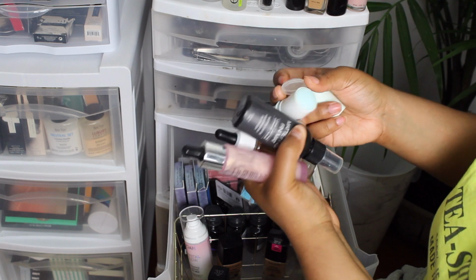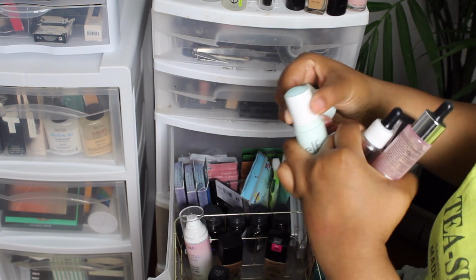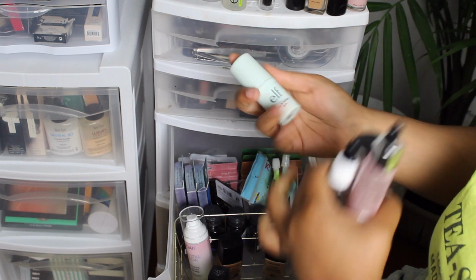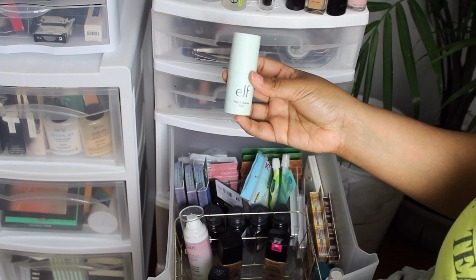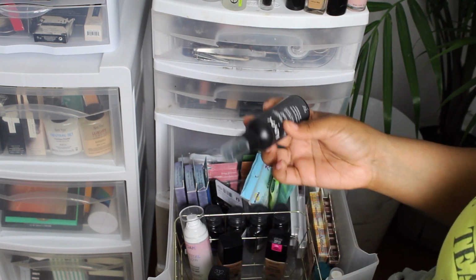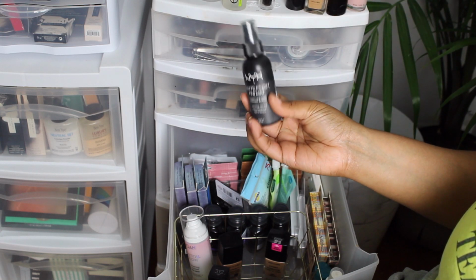But if you see this at the store, this is really, really good. I would definitely recommend it, only if you have dry skin. This product is extremely oily, so only get the Prep and Hydrate Balm if you have dry skin. I can go ahead and throw that away because I've been trying to use that up too, and it's pretty much almost gone. I'm not even going to bother with it anymore.